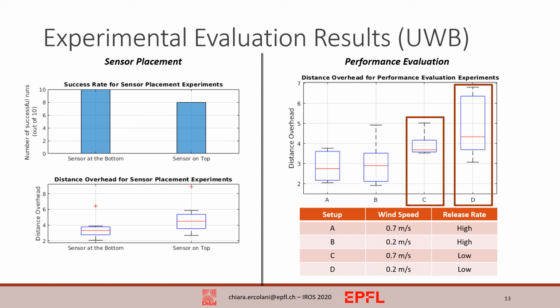Moreover, setups C and D with low release rate have a higher distance overhead metric. This can be explained by the fact that when the release rate is low, we are dispersing less odor particles in the air, and it is harder for the robot to sense them.